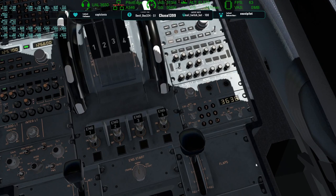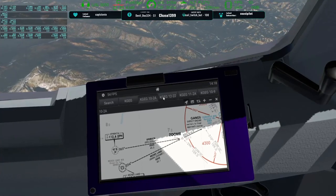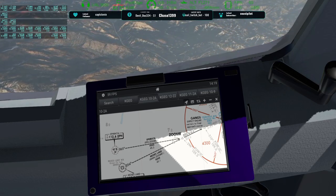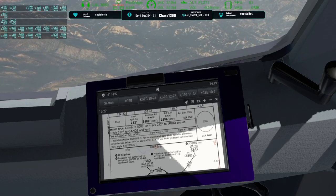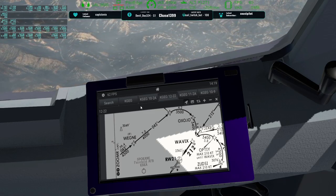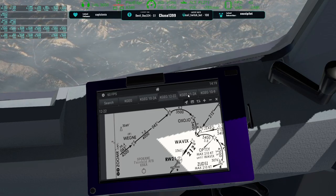I'll probably get an altitude for Zoomer, but then about 10 miles prior to Zoomer, I'm going to request to pass on to Spokane approach, because the initial approach fix is Zoomer, if I want to do this. So I'm going to ask the center when we get a little closer.